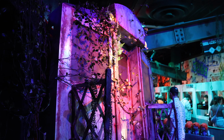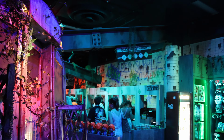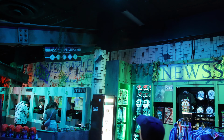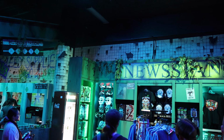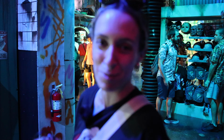And the final room is themed to an abandoned subway station. This is so cool. Every inch of this place is weathered and worn. They did a fantastic job. Don't you feel back at home in New York? No, this feels exactly like the New York City subway. Gross subway station. They even have a little turnstile.